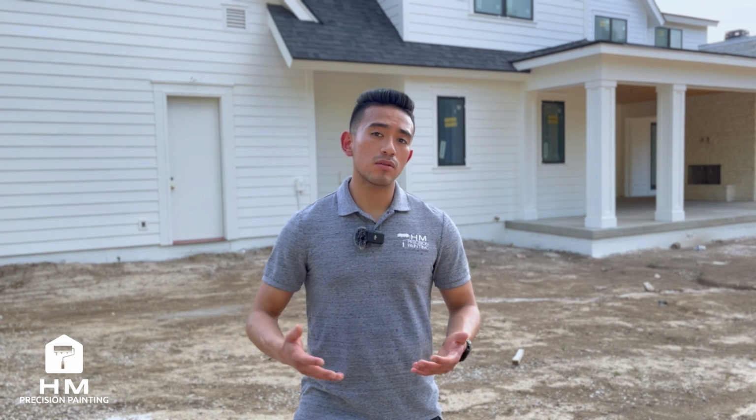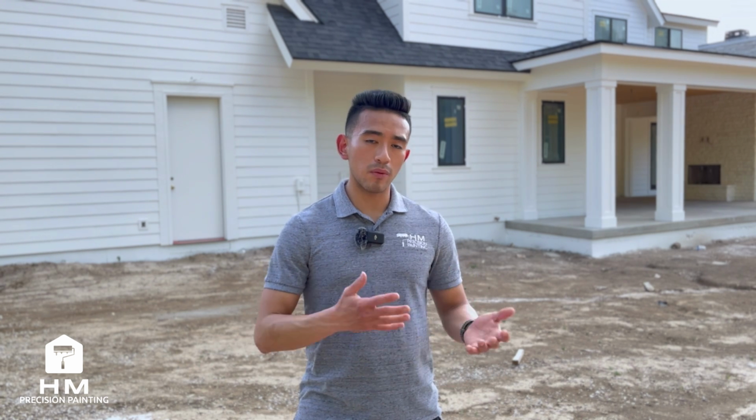And also, with a house, the bigger the house, the more we have to paint, and the more we have to paint, the more the cost will be. So the smaller the house, pretty obvious factor here, the less it'll cost. The bigger the house, then the more it will cost to get the house painted.